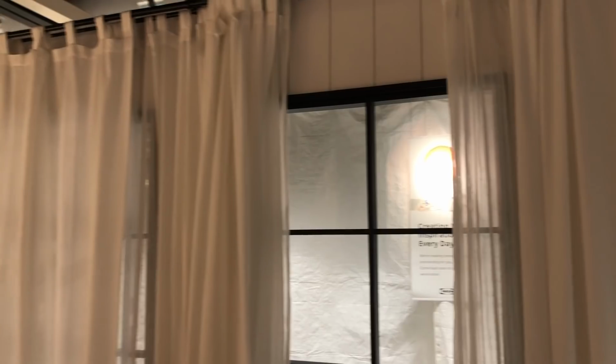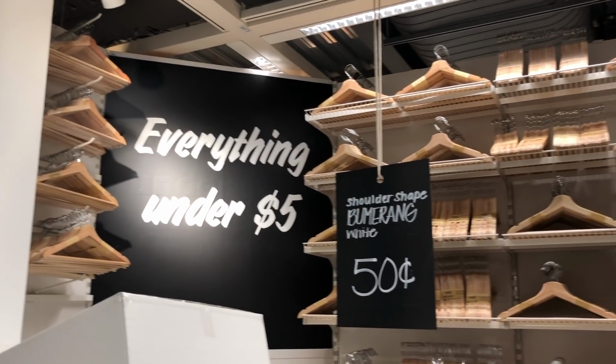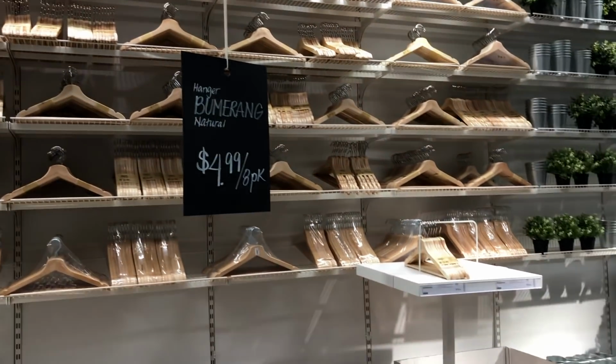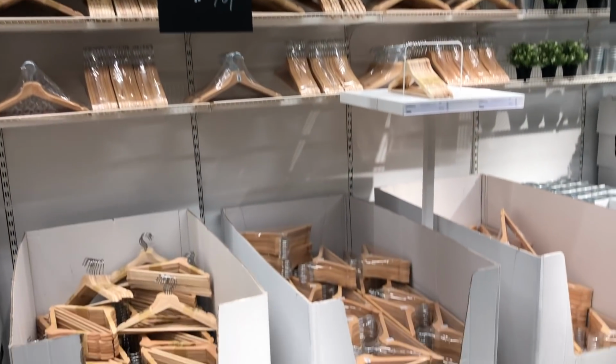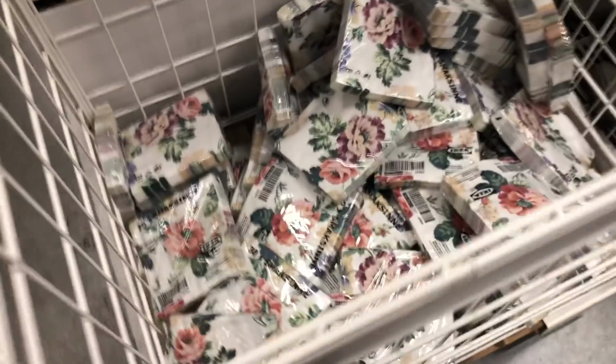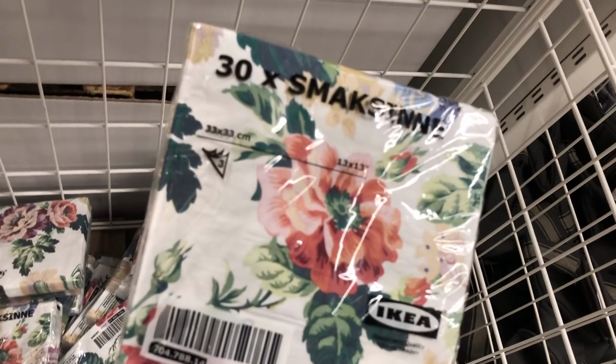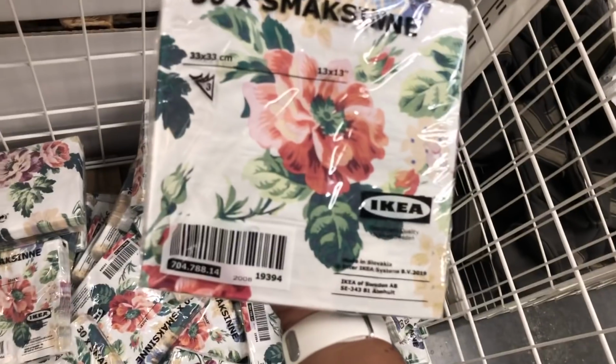But yeah, hangers, love the wooden hangers. 8-pack for $4.99, not bad. I'm gonna need a lot of hangers though, so it can add up. Now, if I were ever to be a napkin, this would be me. Never thought I'd be saying anything like that, but how cute are these napkins, y'all? I love them. I'm going to get those at some point.